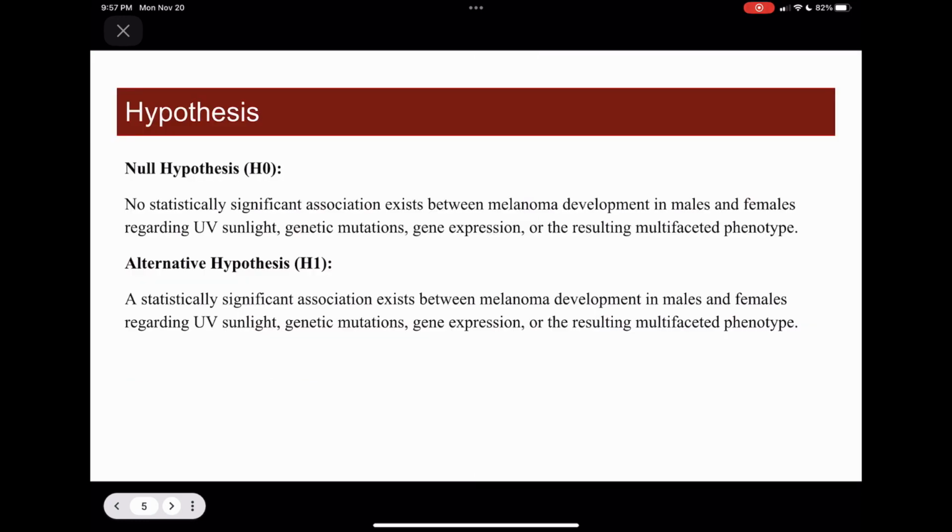Null hypothesis: no statistically significant association exists between melanoma development in males and females regarding UV sunlight genetic mutations, gene expressions, or the resulting multifaceted phenotype. Alternative hypothesis: a statistically significant association exists between melanoma development in males and females regarding UV sunlight genetic mutations, gene expressions, or the resulting multifaceted phenotype.